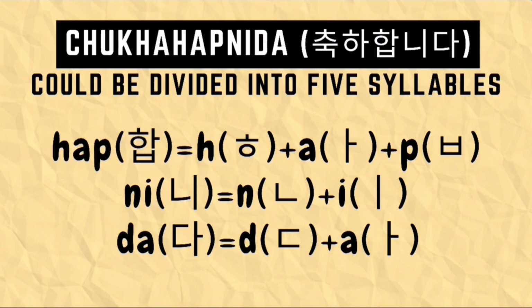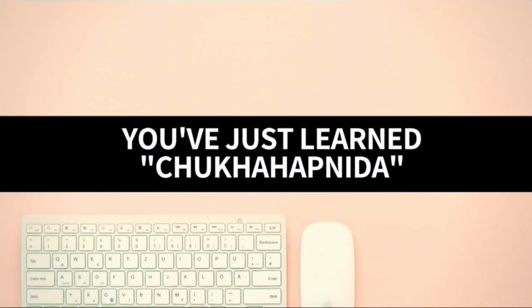However, looking back to the syllable hap, even though it is spelled with a hiyot, a, and a biyup, it is pronounced as ham because in Korean, we need to change the sound of biyup to a miyum if it is followed by a neon character. So that's how you write 축하합니다 in Hangul. And with that, you've just learned 축하합니다.